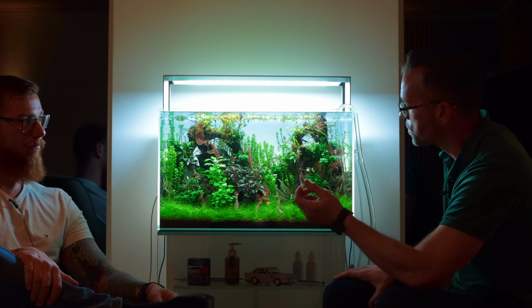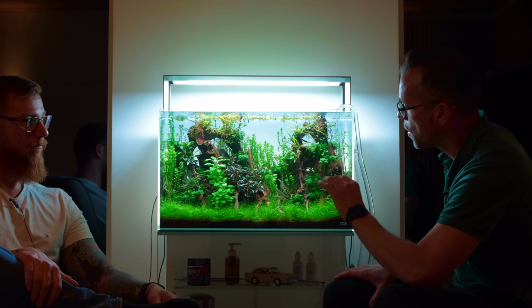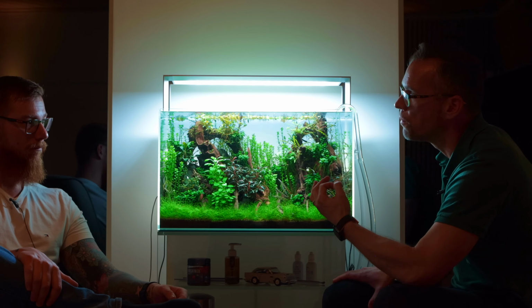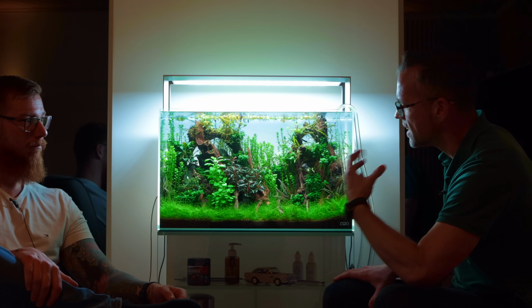When we're creating these aquascapes, it's actually more than just positioning plants and hardscape. You're putting your soul into it. You know, your actual creativity is something that is innately yours.